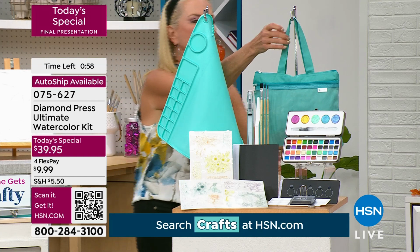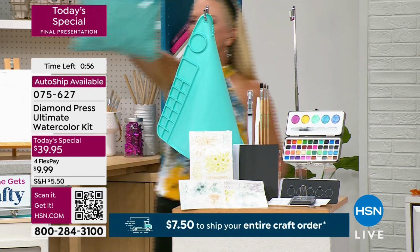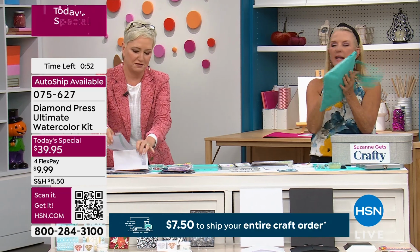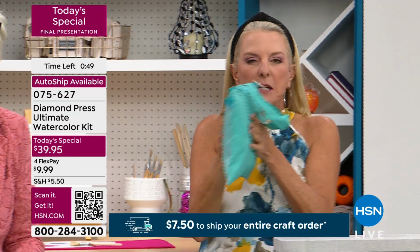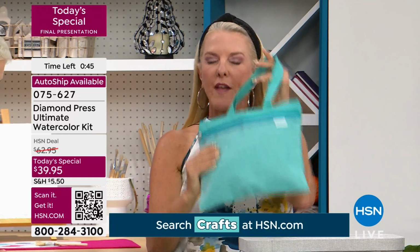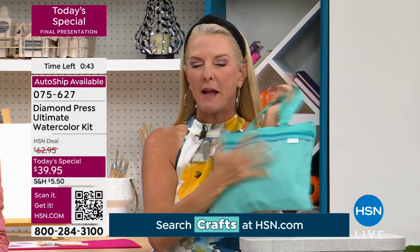And I do want to show you the neatest thing of all. When I got my little Try Me kit, the whole darn thing fits in this little bag. Yes, and the bag is fabulous. People don't believe it, but it all fits in there. What's nice is I was able to slide it in. I had a little teeny space, I slid it in there, and I'm like, oh, that's my entire watercolor kit. So I love the bag that comes with it.